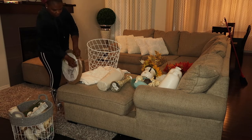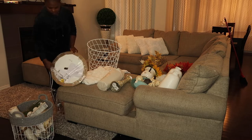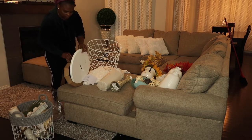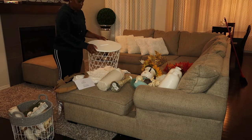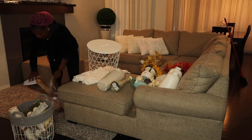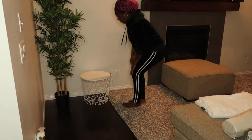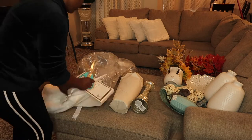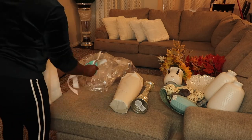In this video, you will see me going back and forth trying to decide where things go, which is just normal when you're decorating. It's very hard to decide where you want to put things. But yeah, I will be putting this basket down here, and hopefully I will be putting toys or blankets, either one.